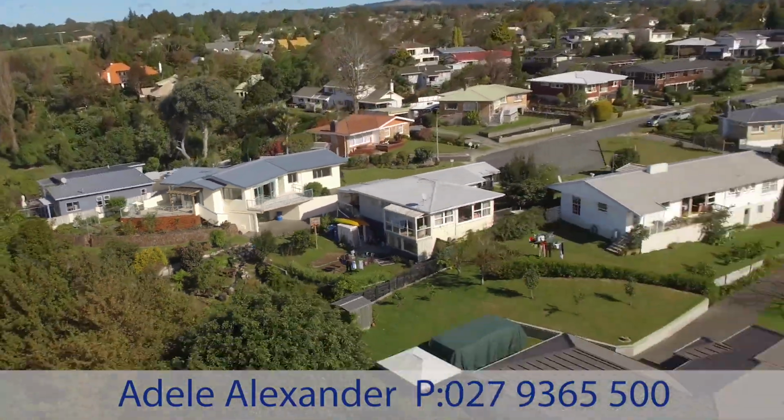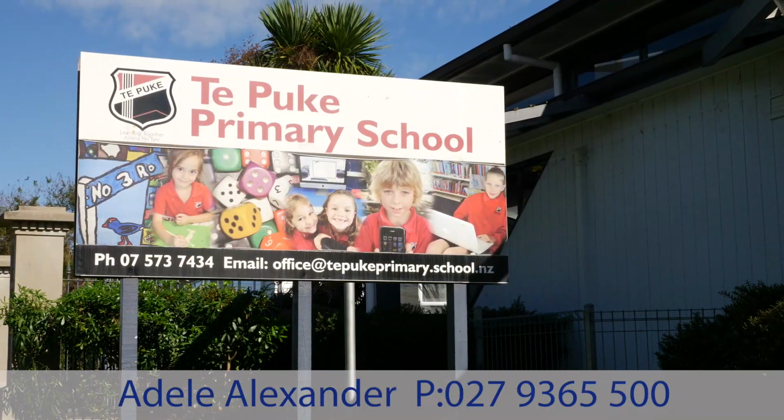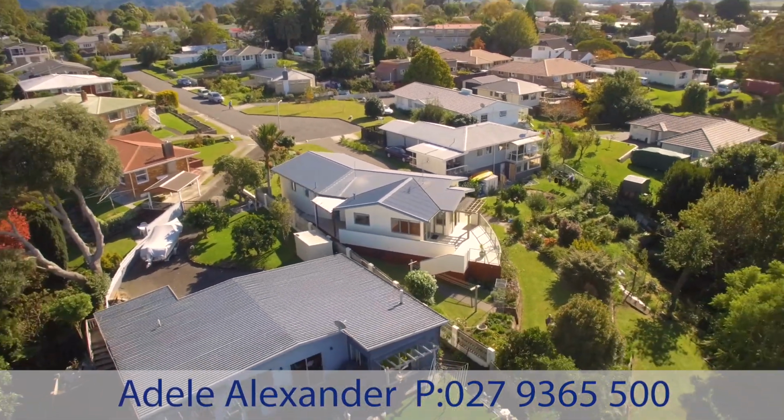Location is key for this fabulous property, with it being a short stroll to town and close to all levels of schooling. With these fabulous district views, you really need to view this property. It's ready for you to move in today.